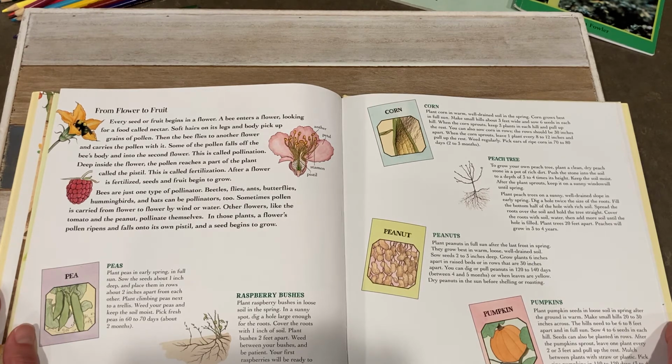This is called pollination. Deep inside the flower, the pollen reaches a part of the plant called the pistil. This is called fertilization. After a flower is fertilized, seeds and fruit begin to grow. Bees are just one type of pollinator. Beetles, flies, ants, butterflies, hummingbirds, and bats can be pollinators too.